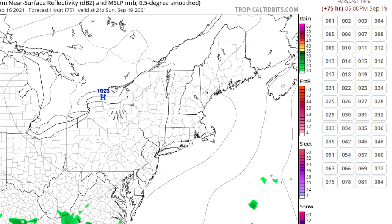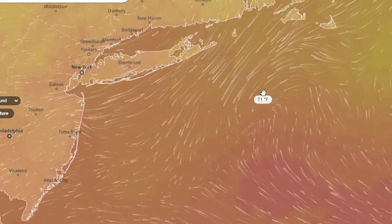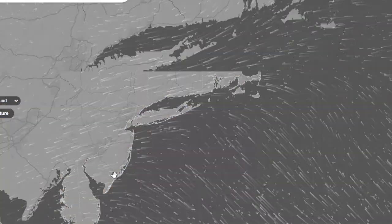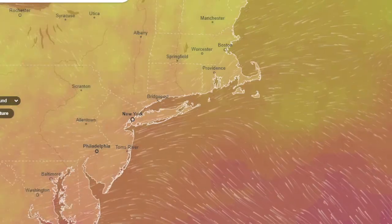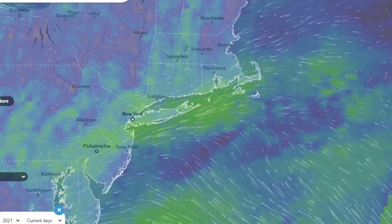That's for sure. Let's go to the Ventusky site, and we'll take a closer look at this coastal system that is going to form here. And let's go to the winds. Just go to wind gusts here. I'll move this to tomorrow here.